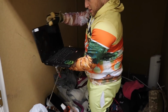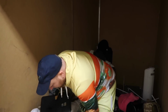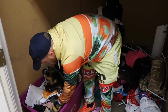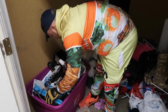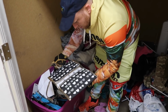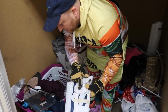More of a random. Okay. HP, probably not worth anything. I don't know much about computers. I know sometimes even if the computer's not worth anything, you can take the battery and sell that. Stuff. iPhone case, yeah, it's really random. It's like a makeup bag. There's a break. There's a break. Sometimes you can sell these.